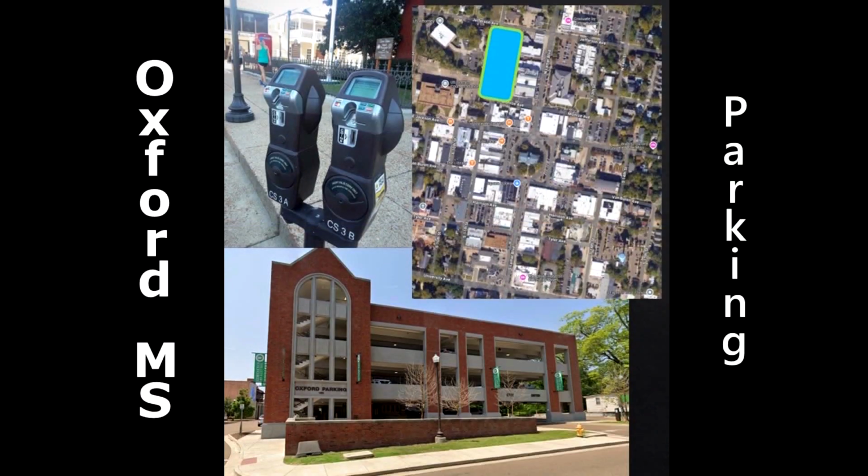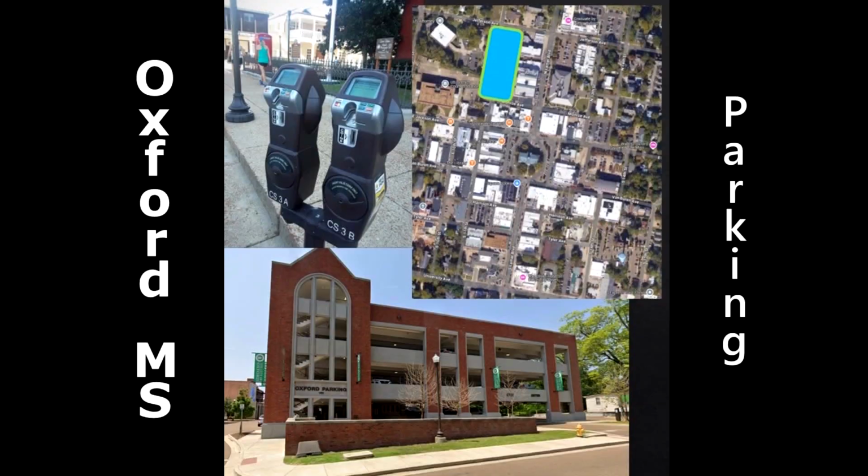Another opportunity that Oxford saw that they needed was a parking garage. The blue area shows where the parking garage now sits. Prior to its existence, the city created a parking commission that installed meters throughout downtown. These meters generate enough income to pay for the financing of that parking garage.